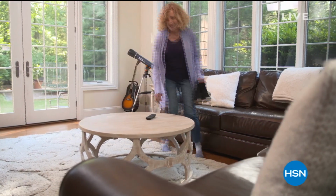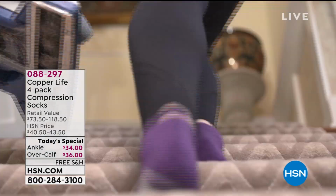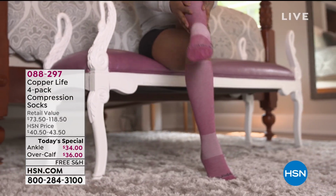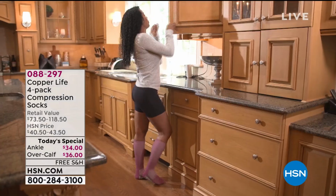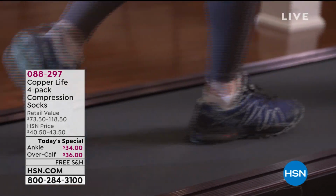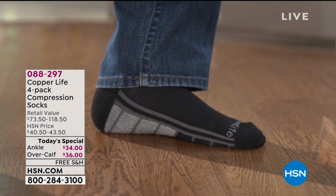It's called Copper Life because this is brought to us by Tommy Copper. If you haven't heard of Tommy Copper, this is a brand best known for manufacturing the best of copper infused products. This is a premium brand, and it has their patented copper Zenergy technology that's anti-odor and lasts the life of the socks that you're wearing.